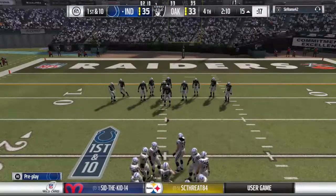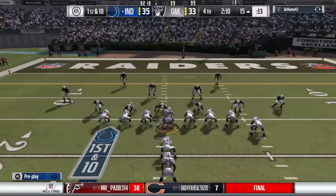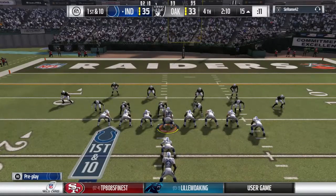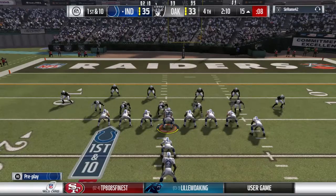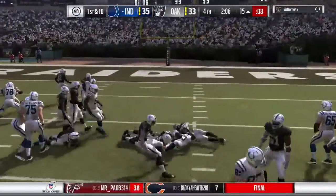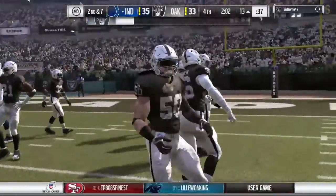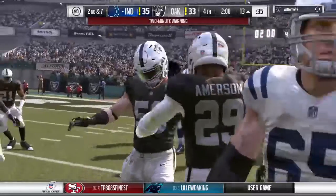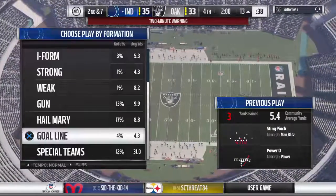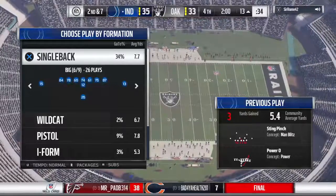And at this stage of the game, time a factor, time on their side as they just try to eke out the final precious moments of this one. And they'll go with a ground attack here. And they get to him quickly here as he's stopped right around the 13. 3 yards on the pickup there, and it'll be 2nd down. Time for a break. We'll come back, see what transpires after this.